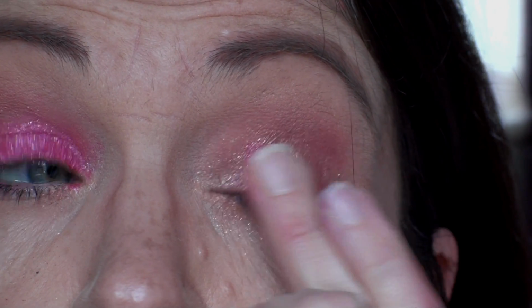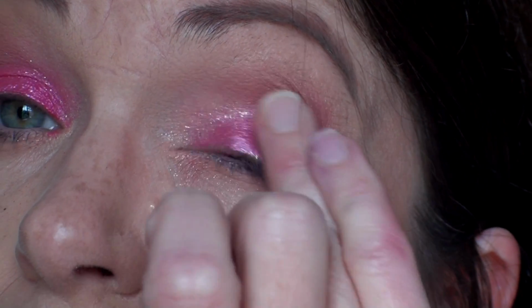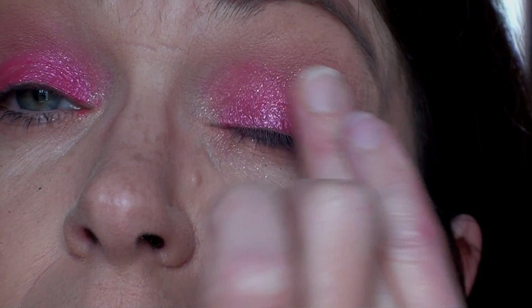Let's just do the other side so I match. Let me just zoom in for you so you can have a look. And that's not even packed on my finger either. That's just a little bit. Wowzers.